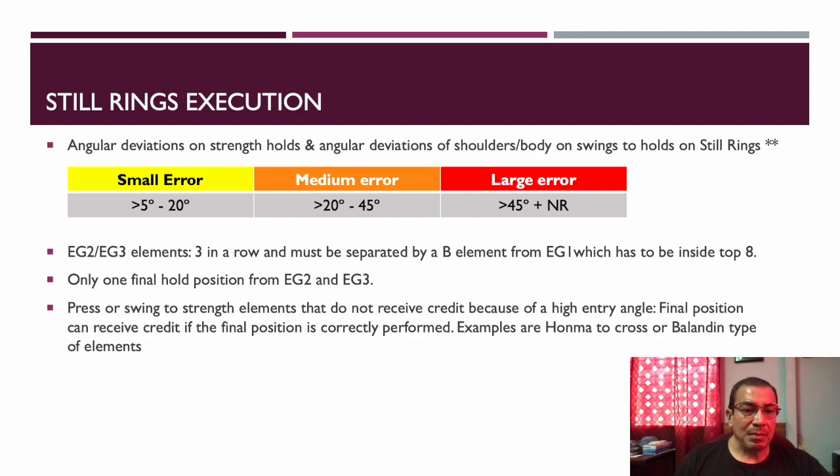We're going to talk about some other things that are important. Element group 2 and 3 elements, the gymnast can only do 3 in a row, and then he has to separate the sequence by a B element from group number 1, which also has to be inside the top 8 elements in this case. So this hasn't changed. We're just mentioning that as a very important part. Also, only one final hold position from group 2 and one in group 3 can be presented. That means a cross can be shown 2 times, one in group 2 and one in group 3. This is the same as the current code, so it's not a change.